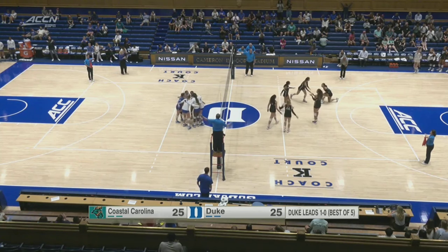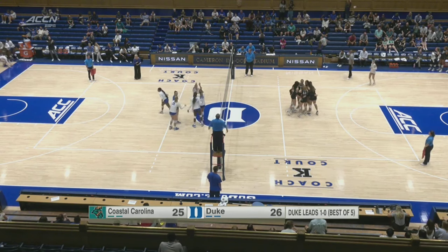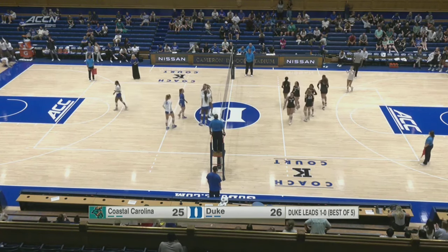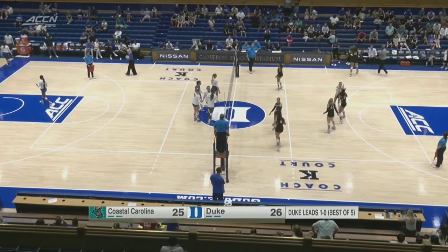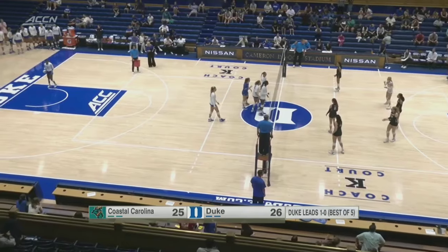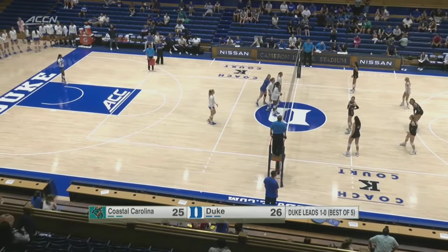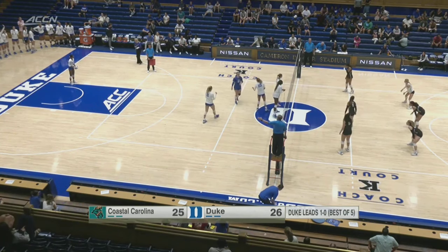Bryant might have dug that one out with her chin. Johnson back in there, puts it over. Now looking for the block and gets it. Robinson and Johnson. And the Shanta clears call their final timeout with Duke leading 18-11. Duke the advantage in this third set.